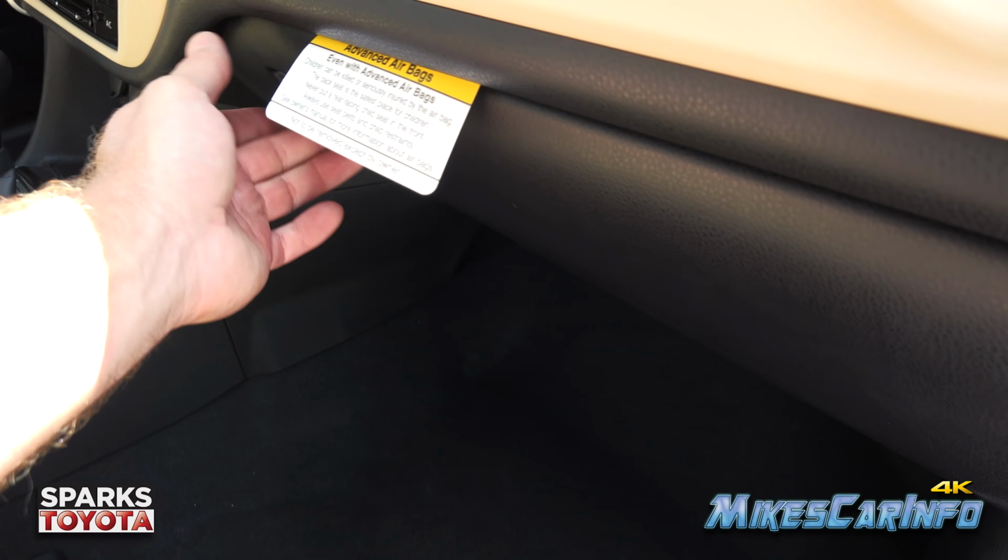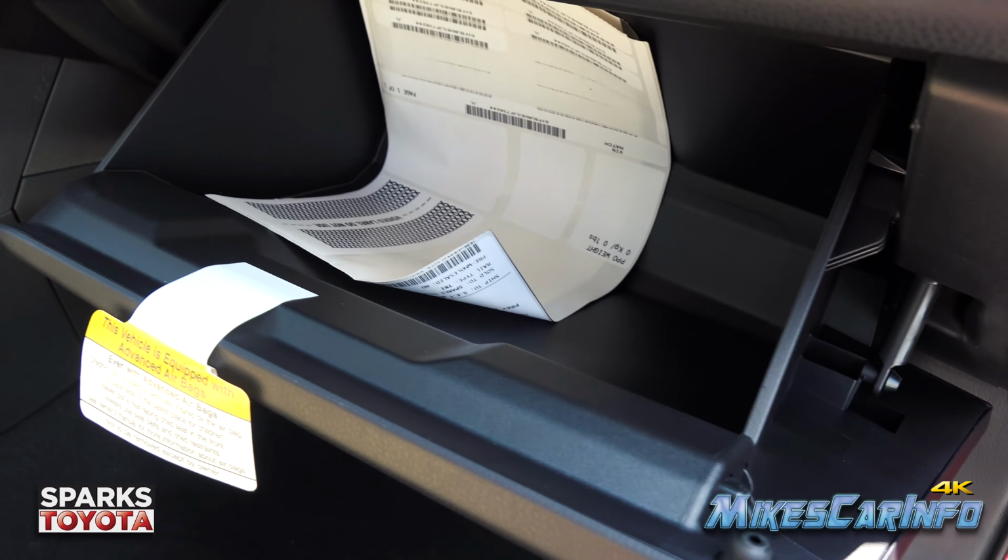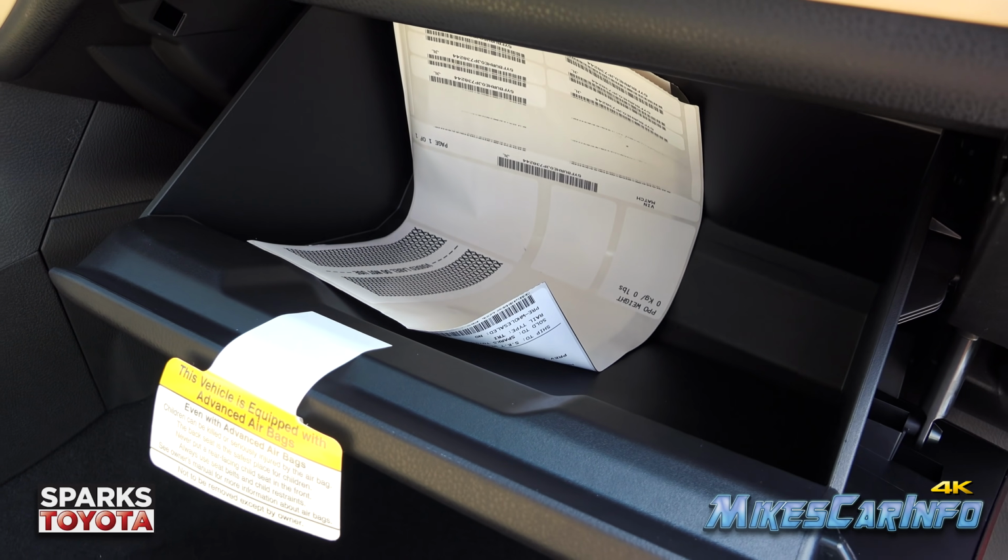Let's take a look at the glove compartment. Smooth plastic on the inside and pretty good size.